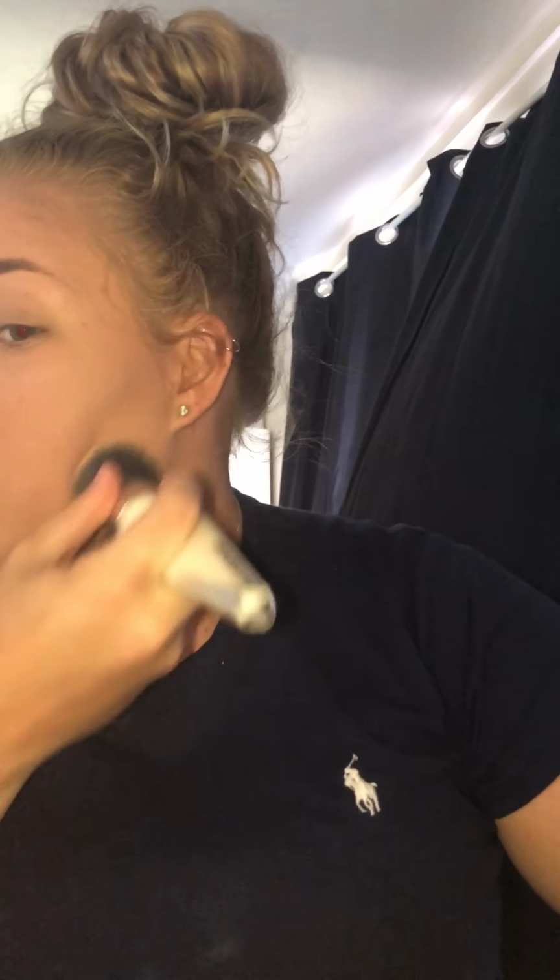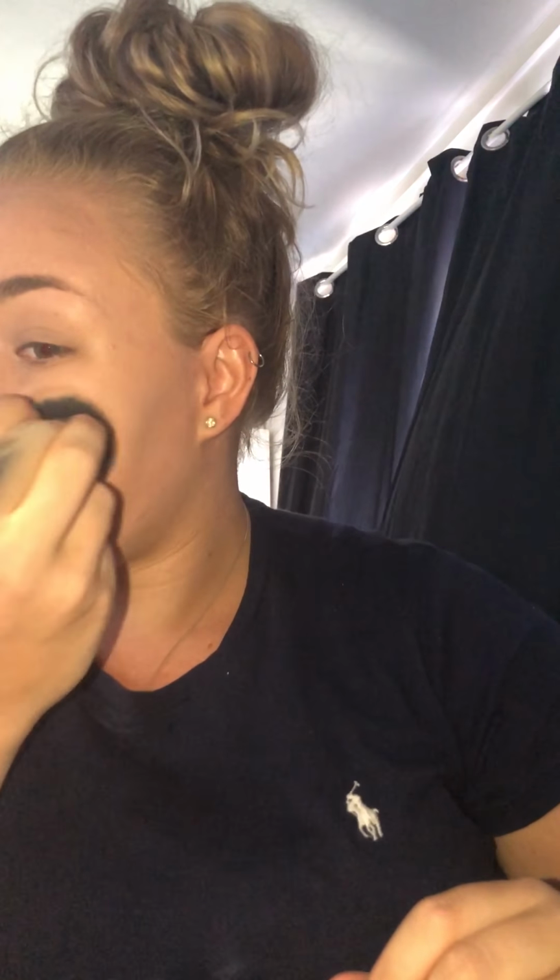The lady at Mecca, when I got this, was telling me that Smashbox actually does test their products with flash, and I'll take a flash photo for you and add that in and see how good that really is. But I actually like this.